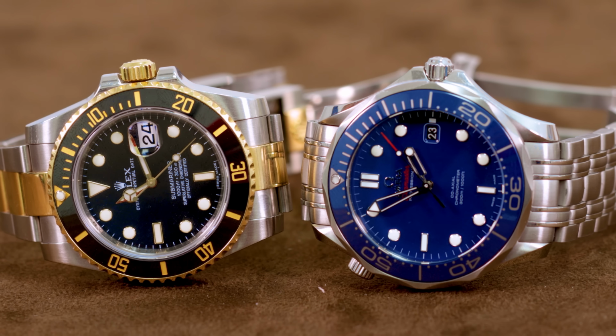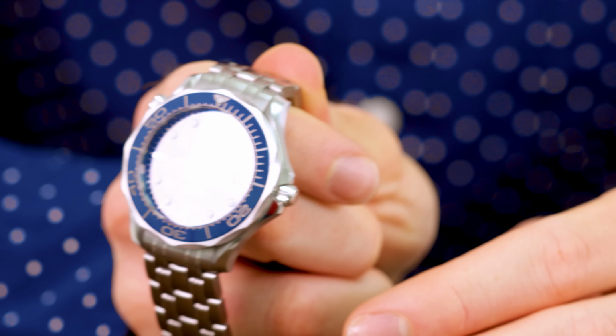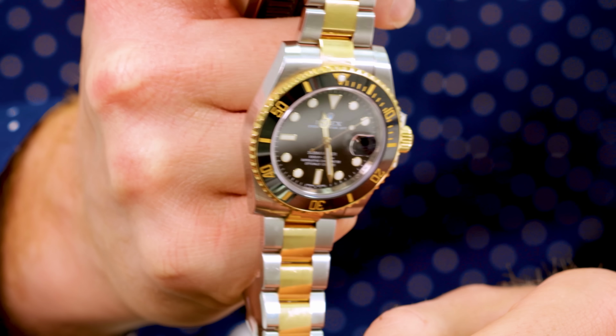Both are 300-meter water resistant. Both are scratch resistant on the bezels because of the ceramic. And really, how do they compare? Well, a lot of you are probably watching and saying, how does Omega compare to Rolex? Well, I'm here to tell you they've been fighting for years. I would say they're the biggest competition to each other. This Seamaster starts around $3,500 in the pre-owned market, good condition, box and papers. This Rolex is around $11,500 in the two-tone configuration.